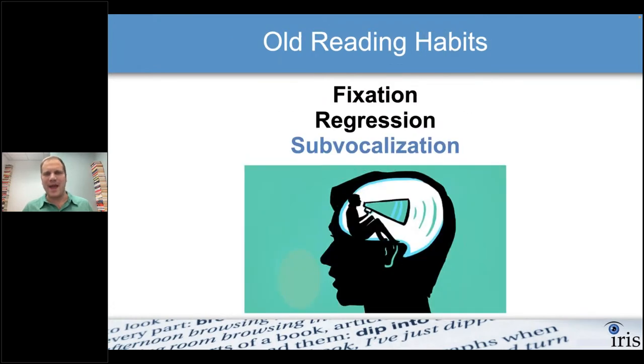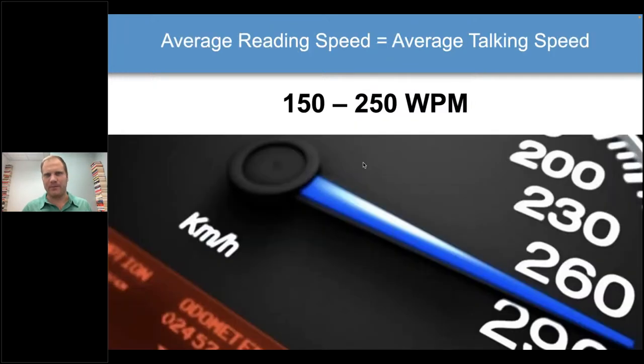But going back to this habit of sub-vocalization, if you think about it, if you're saying all the words in your head, doesn't that mean that you're going to read about as fast as you talk, right? And there is a limit to how fast you can talk, right? I mean, some people talk faster than others, but you can only talk so fast. But what is the average? We already figured out the average reading speed. What is the average talking speed? It turns out the average talking speed is this. Same number as last time, 150 to 250.